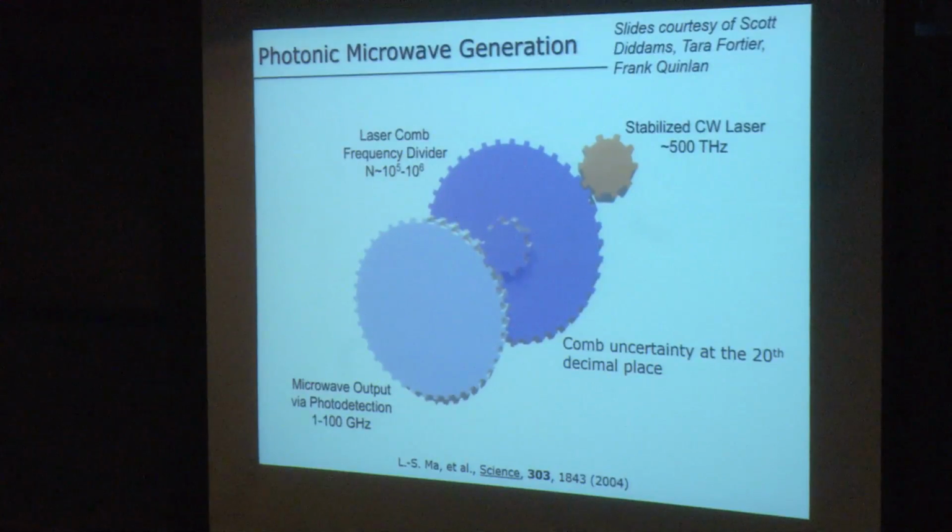This is really a bread and butter thing of the combs. This is the same slide that Scott showed, except my gears don't move like his. So the idea here is you have a stabilized CW laser that's oscillating at a rapid rate, the period of the optical waves, and using the comb as a divider to divide that down to a lower rate, maybe the rep rate of the comb or a harmonic, at the microwaves. And the advantage of the comb, as Scott said, is it's phase coherent. None of these cogs ever slip, so you have a phase coherent transition here. And that's really, at some level, a basic feature of what the comb can do for you.